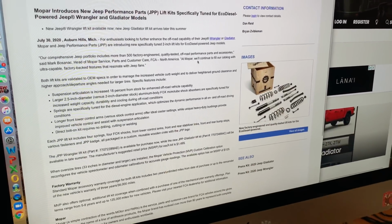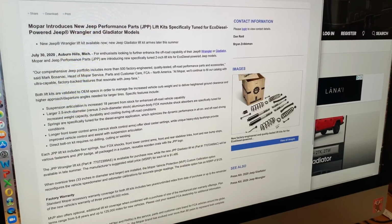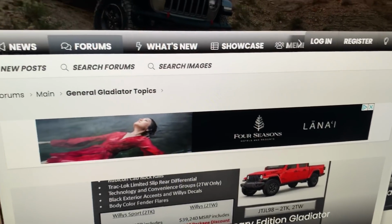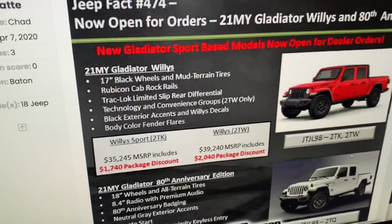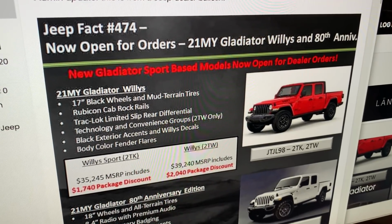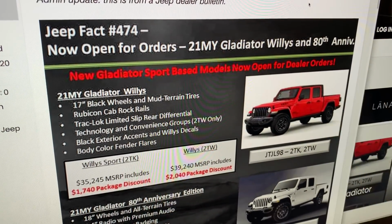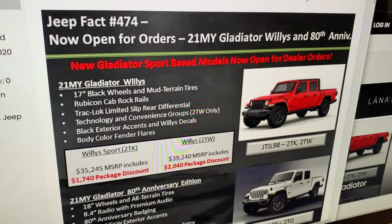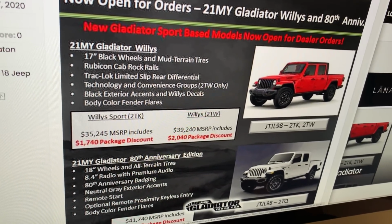So this is the official news. That's coming very soon, both for Wrangler Diesel and Gladiator Diesel, once again. Now, let's turn our attention to some leaked information. This comes to us courtesy of JeepGladiatorForum.com. These guys found some order guides, apparently, and they published some information for 2021, including Jeep order guide information from a dealership, I believe. And the big news here is that the Gladiator Wheelies and 80th Anniversary editions are coming, specifically for the truck. This is not confirmed officially by Jeep yet, but this looks pretty real, so I wanted to show it to you because this is pretty exciting.